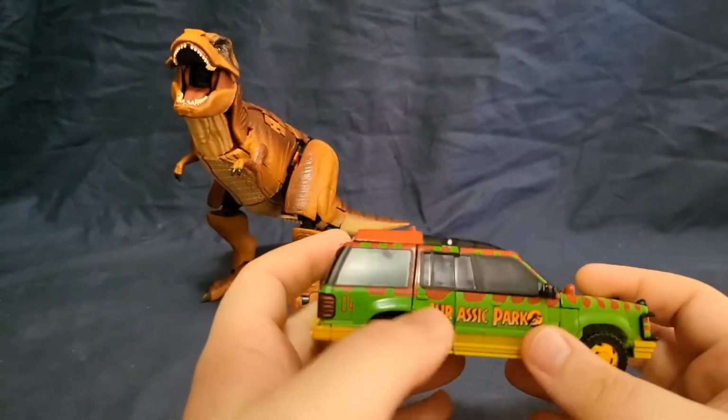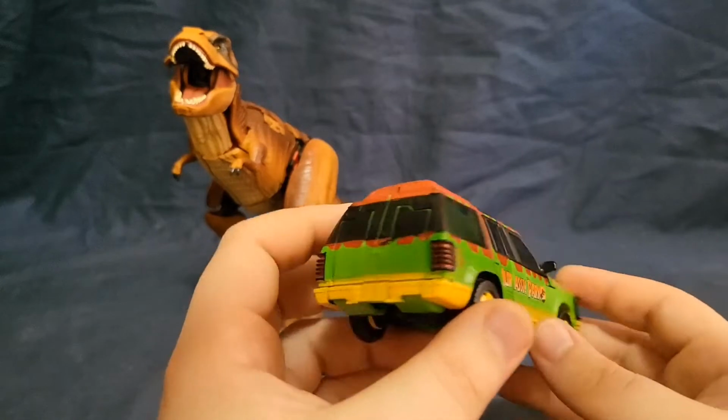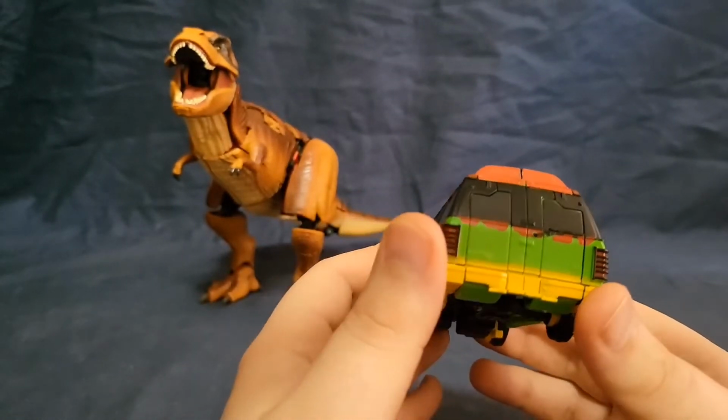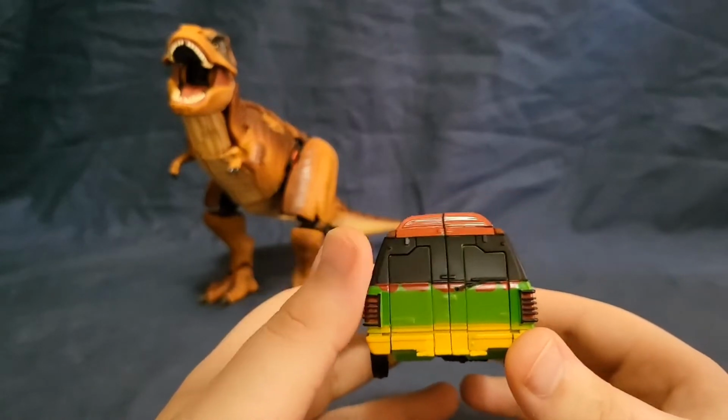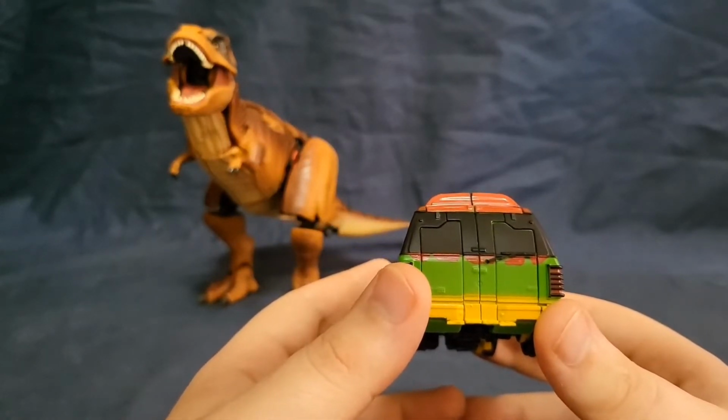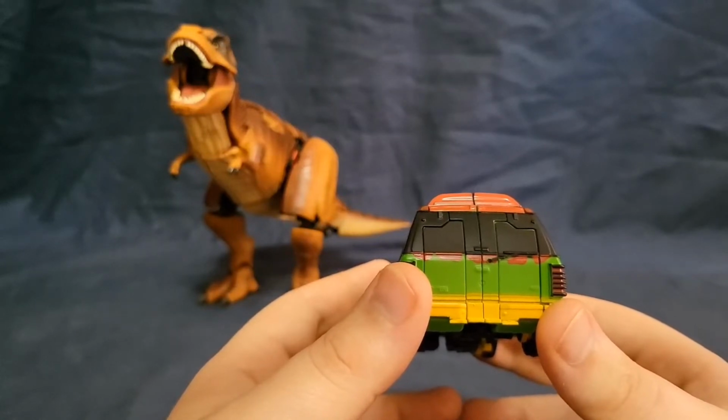Coming around to the back, you can see that they've got this nice tinted window plastic. At least it's tinted and not just totally clear. And then you've got the black painted plastic on the back, which, like I said previously, I would prefer most vehicles to just have black painted windows or black plastic with paint on it.